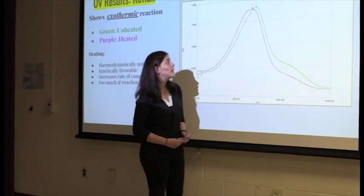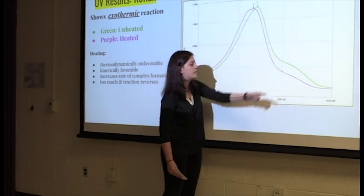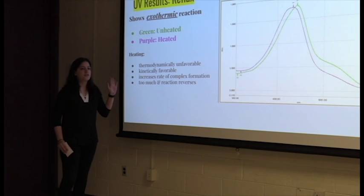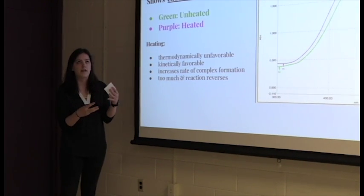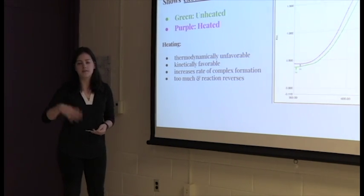When we heat it, we find it goes backwards, which is bad news. It shifts back in that direction, and this decreases. That means it's exothermic. But even though it's thermodynamically unfavorable to heat it, it is kinetically favorable, which means that heating it makes the molecules move around faster, so they interact with each other and make the complex faster. If you heat it too much, it falls out of solution.